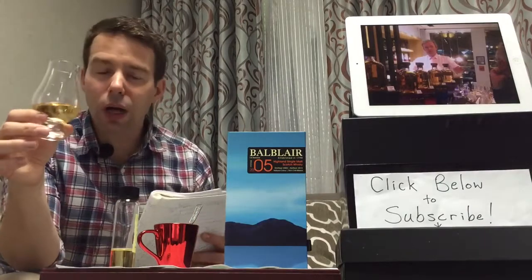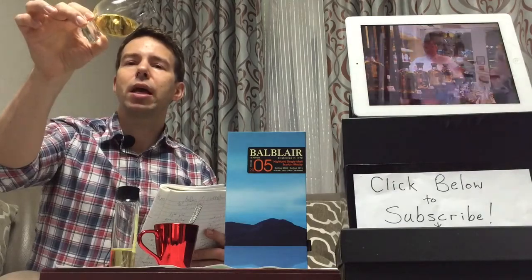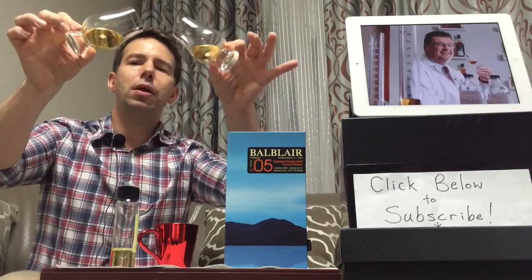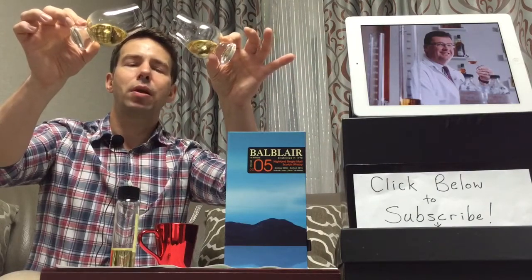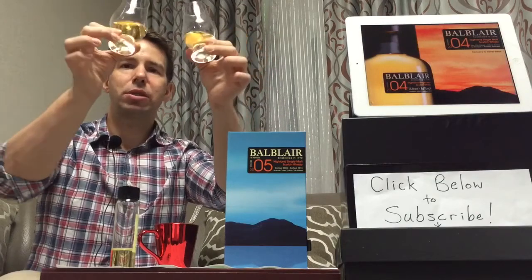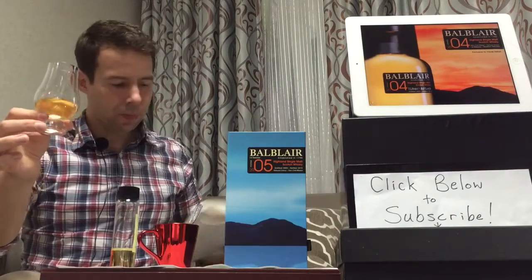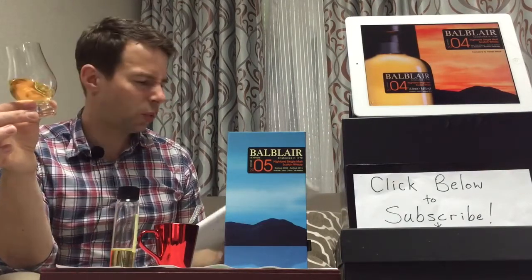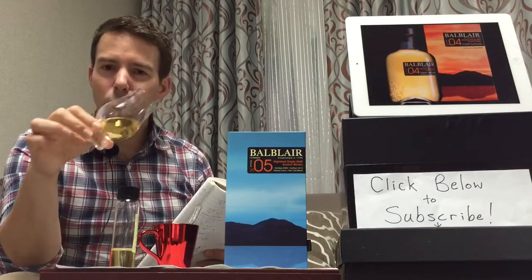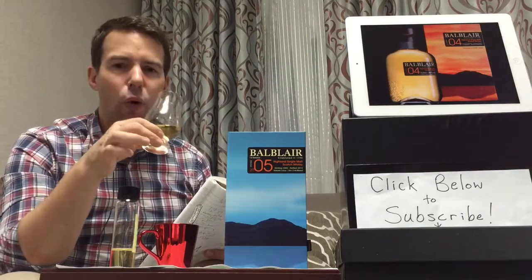And again, this is natural color. It's 46% ABV. And this is a light gold shade. I'd say it's slightly darker than the 2005. Now, that does have a bit of water added, but not that much. So I don't know if you can see the difference there. So what did I write down here? Light gold. This one, what I find on the nose, well, we get a whole bunch of different things.